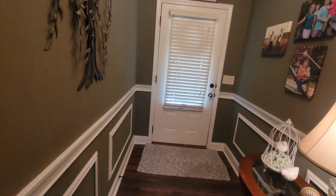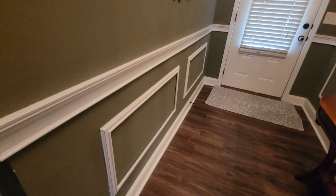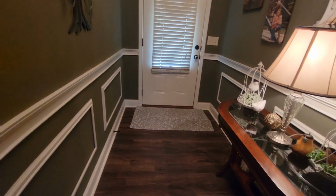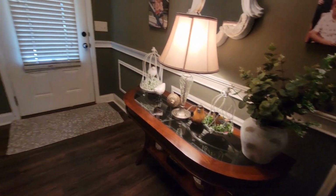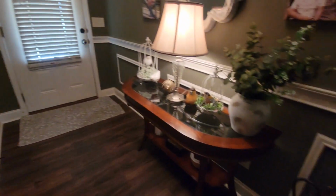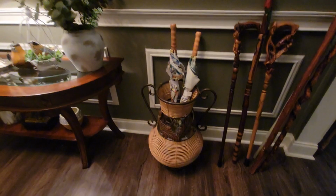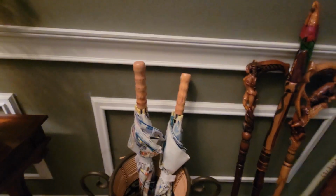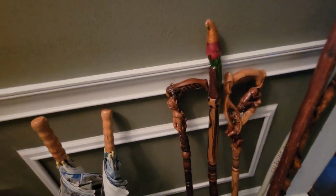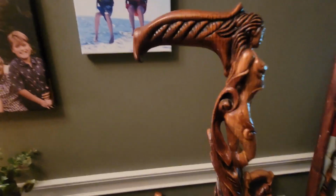Okay. Well, speaking of my husband, he had done this technique on the walls after we moved in. I think he did really well. Looks good. Okay, here are my husband's walking canes. I put them in this basket that actually has a couple of umbrellas in it, but I'll start with this one, hand carved. It has kind of a Viking look to it because my husband is really into the Vikings.